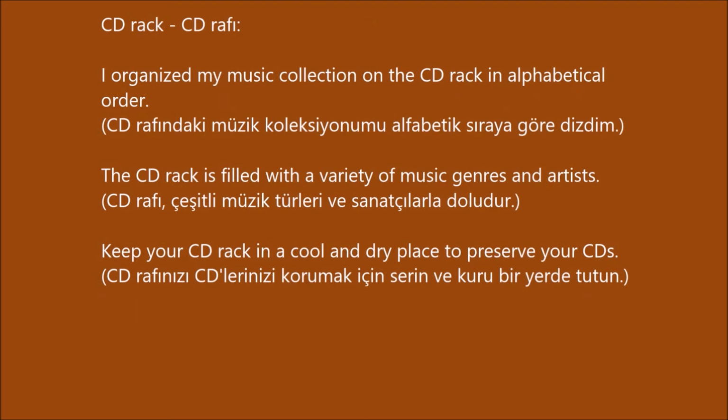CD rack. I organized my music collection on the CD rack in alphabetical order. The CD rack is filled with a variety of music genres and artists. Keep your CD rack in a cool and dry place to preserve your CDs.